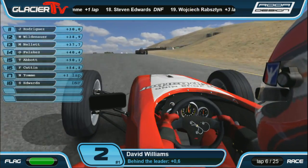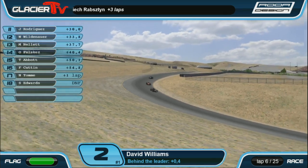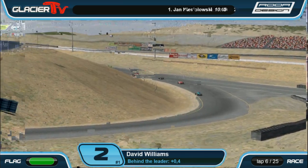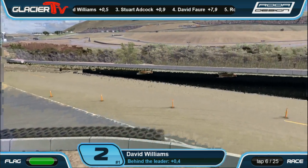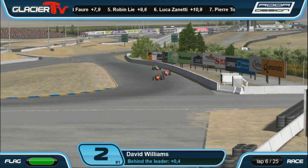But I tell you what, as Williams is getting held up ever so slightly behind Lewandowski, that is allowing Adcock the chance to put pressure onto Williams. So it really is going to be a case of Adcock not really having been in this position so far in the SkipBarber Racing School Premier Series. So he's really got a shot to try and go for the win here.